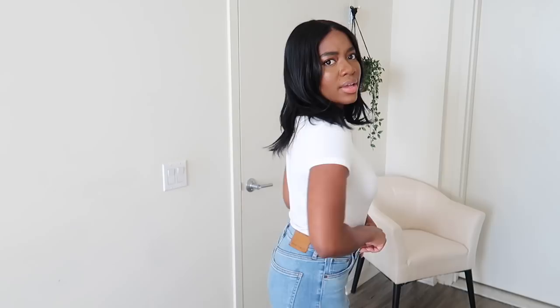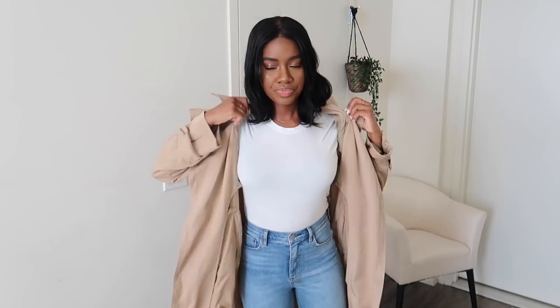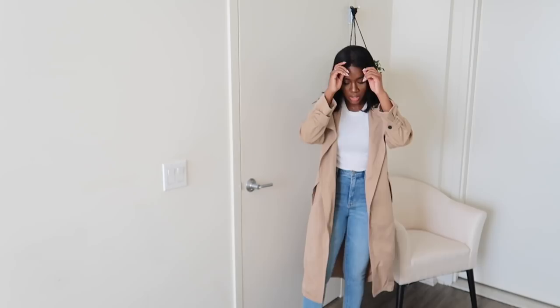And I'm wearing these jeans as well. These are from the Denim Forum. These are from ARITZIA, I think. And then to wear with this today, I'm going to be wearing my loose trench coat here. This is from ARITZIA as well. It's from the Babaton line. I got it in an extra small because it is quite oversized. So it can be pretty large, but this is basically what the outfit's going to look like.